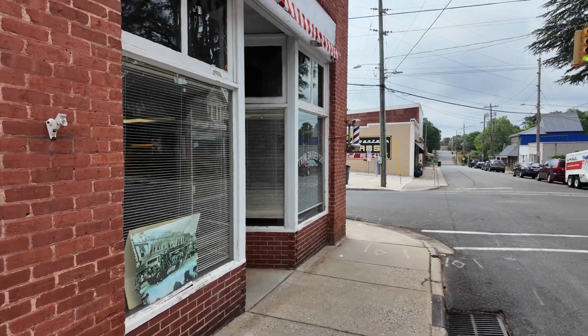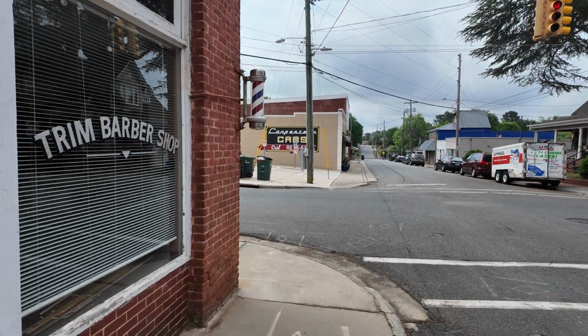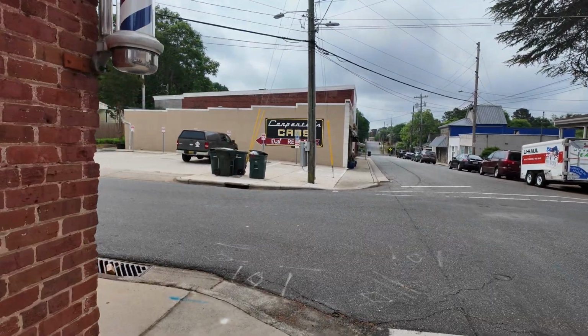They're not garage doors no more. They're just regular doors. They've been modified over the years, as he doesn't need garage doors for a barber shop. But we're going to take a quick little walk around here and check that out.